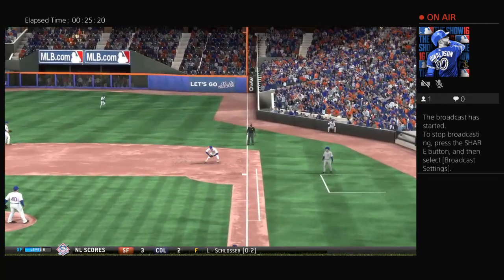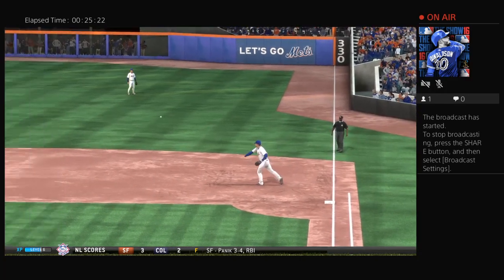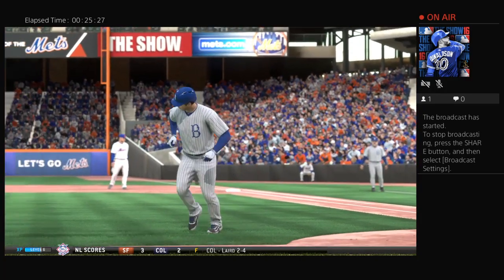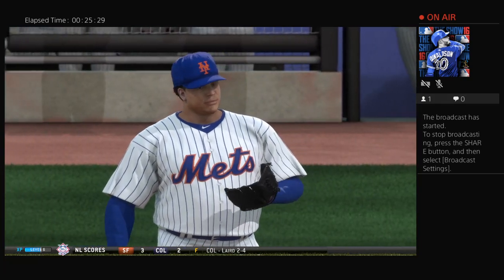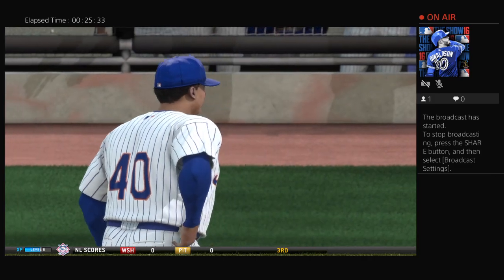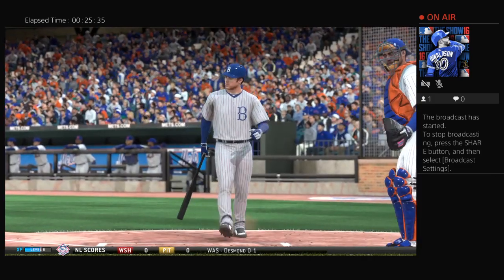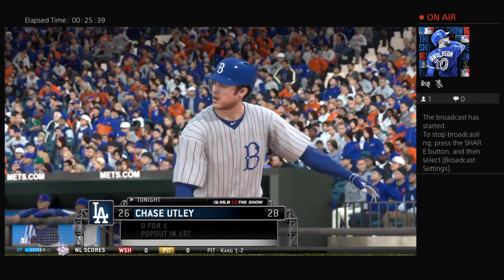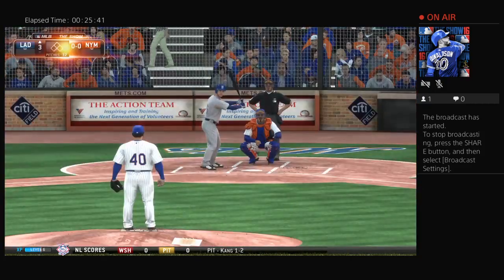Swinging a soft liner towards first, but no problem at first, and that's the first out. Well, always nice to get the inning started against the pitcher, and he sets him down easily for the first out of the third. Chase Utley will get a second crack at it here. He flied out to lead off the ball game.